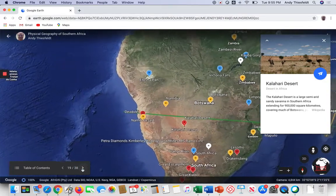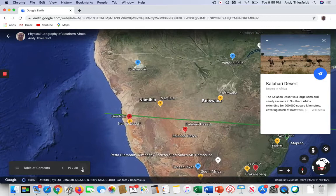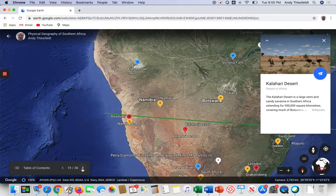The more famous desert in the area is the Kalahari Desert. Compared to the Namib Desert, the Kalahari Desert is at a much higher elevation, about 3,000 feet above sea level. It's bigger. It does get some rain occasionally, whereas the Namib Desert, the moisture that it has generally comes from fog. So a little bit different type of desert here.